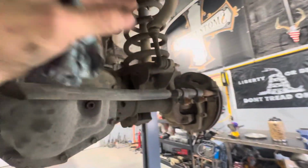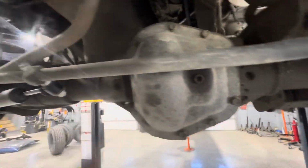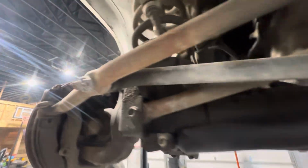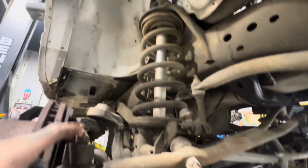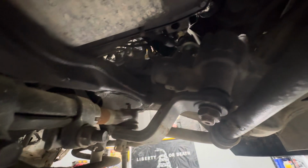About a year ago, I did all the arms, all the ball joints, all the axle joints and axle seals, but unfortunately, things just can't stay clean. So basically, you got 3 bolts that hold that on. You got the pitman arm and then the steering shaft, and I had 2 hydraulic hoses hooked up to it.